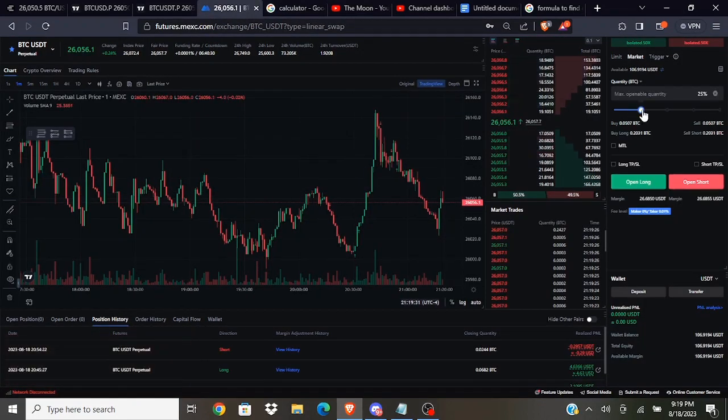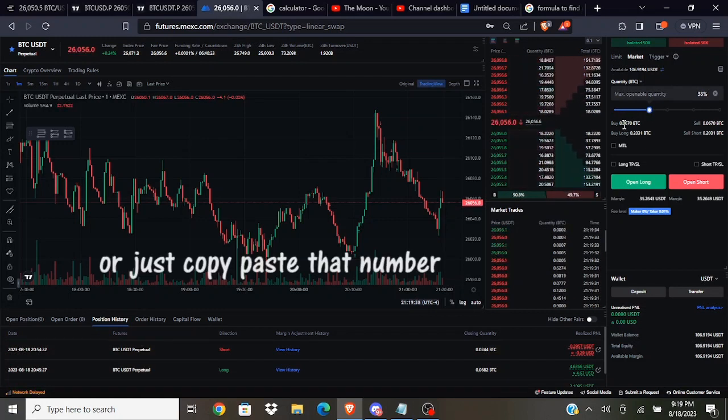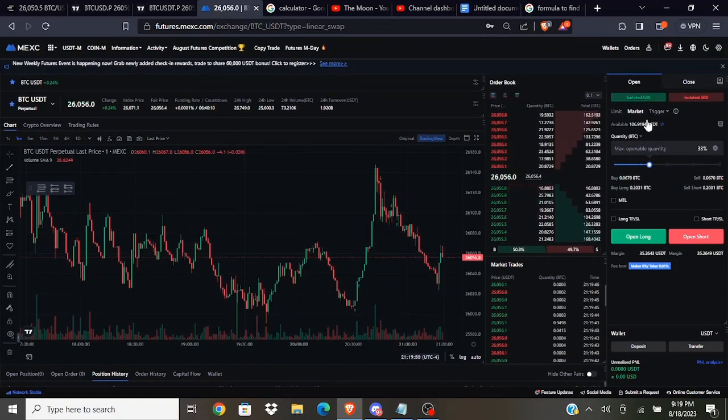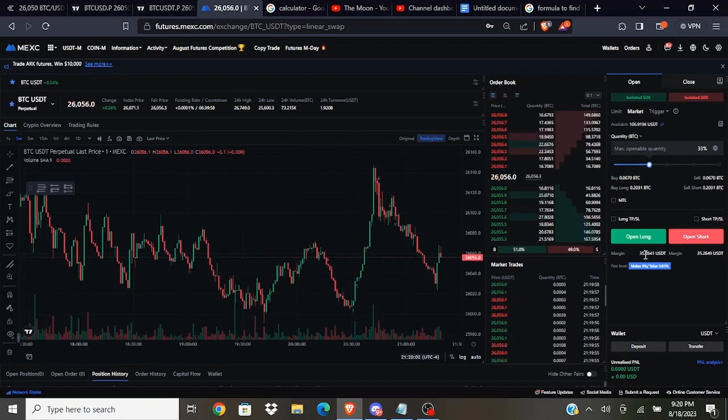Now you can go over to your slider here and it will display right below it the amount that your order is worth. Now it doesn't matter what your leverage is. It literally doesn't make a difference because this is the total worth of your order. So this is going to be your margin that you're putting on your trade, which in this case is $35, times your leverage, which is 50, and that will get this order amount.